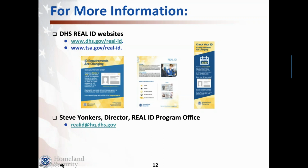Obviously, they may or may not have a passport. They won't have a driver's license. What credentials do they need? They don't need anything. If you're under 18, you don't require anything. Your parent or guardian will have their documentation, and that's all they need.